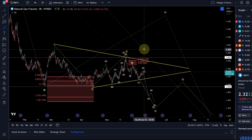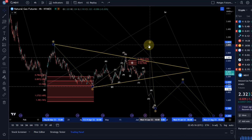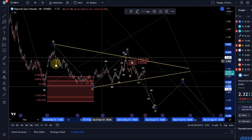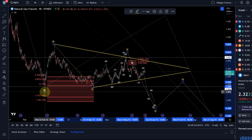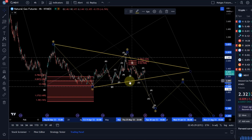Surely it could just become an extension of this wave 2. That's possible, but yeah, we need to be flexible here. This is ranging. We don't have clear direction because the movements to the upside are corrective. The movements to the downside are corrective, so we just need patience, unfortunately. It is a frustrating market at the moment.